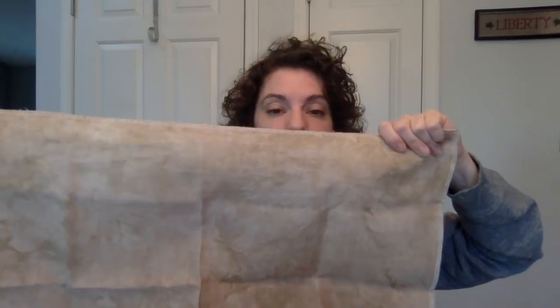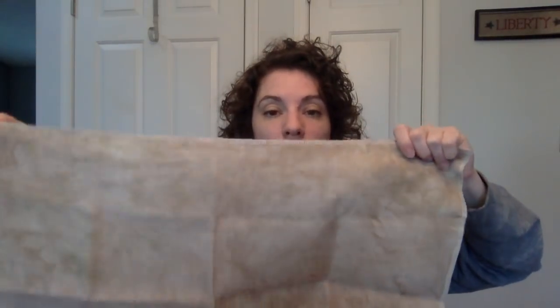This is Oaken, 32 count Oaken. This is one of their new colors. I love this color. It's just a really nice brown. It's different than the brown that's in Doubloon. Doubloon's more orange. This is definitely brown. Very pretty.